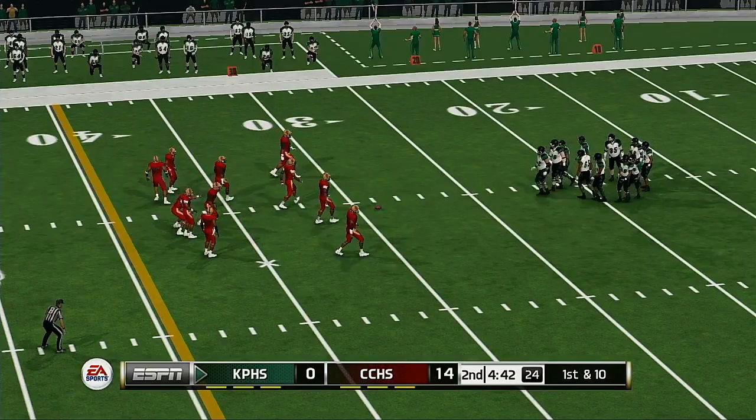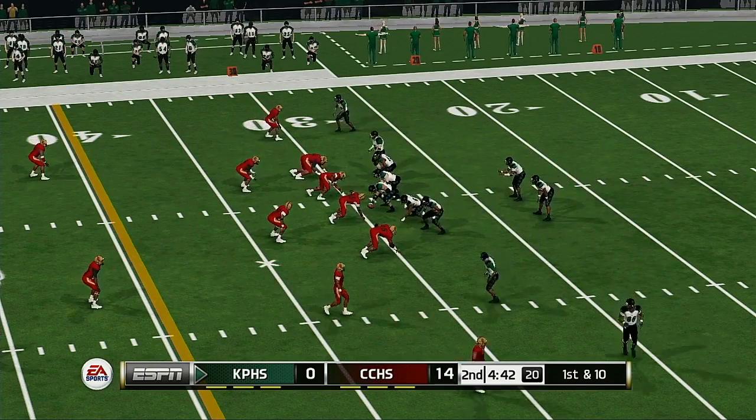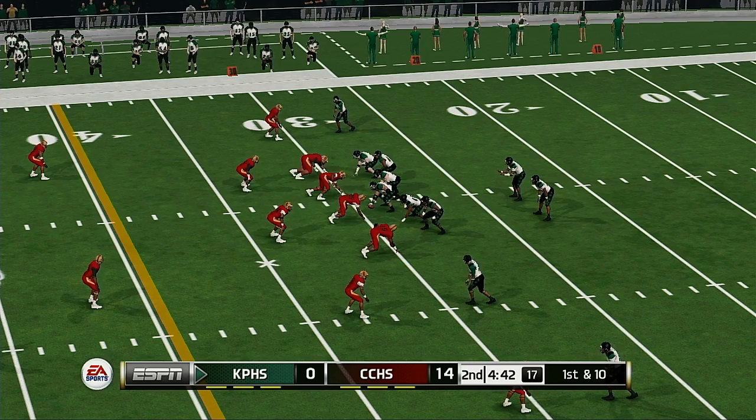Think about the challenges these two teams are facing. On one side, you've got to find a way to keep building on your lead, and on the other side, you've got to find a way to get back in it.